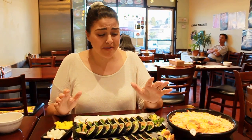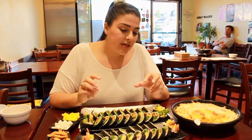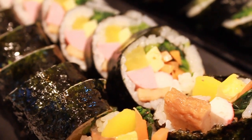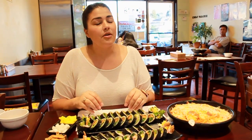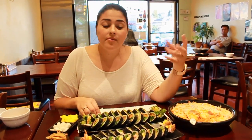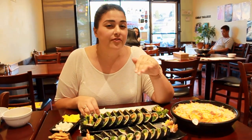That was so good. You have the freshness from the greens, the crunchiness from the radish and the carrot, and then the softness from the sausage, imitation crab, and egg. And you've got that seaweed flavor in there as well. It's so good, really, I just love this. I like that it's not heavy. A lot of rolls and sushi can be very heavy, and this is not heavy at all. It's a very simple, clean taste, but still very, very flavorful.